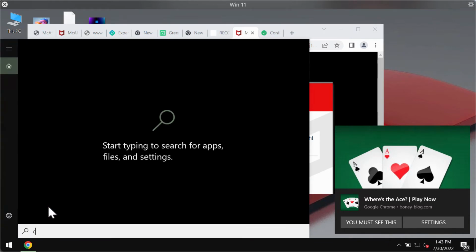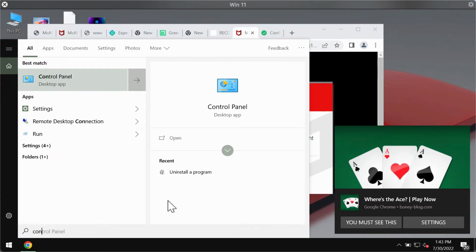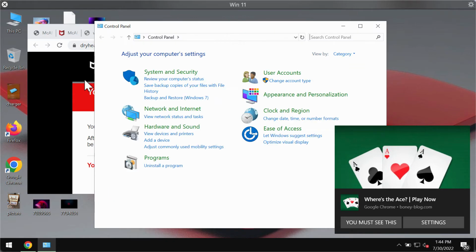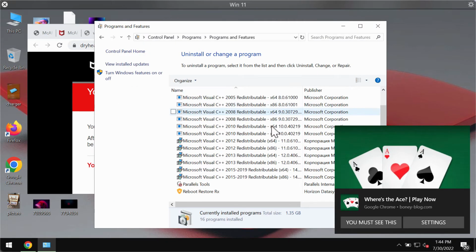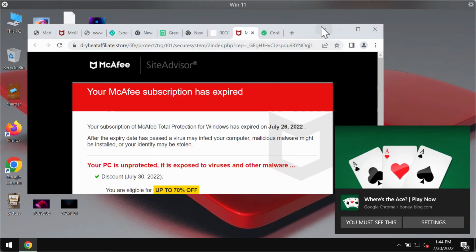And in the light of this fact, we strongly advise that you check the control panel and uninstall any programs that are suspicious. If you find them, get rid of them.